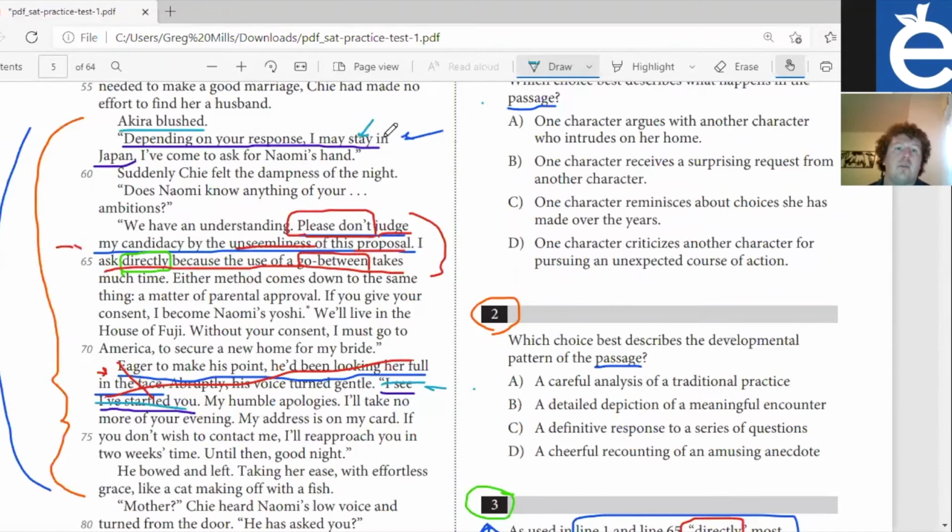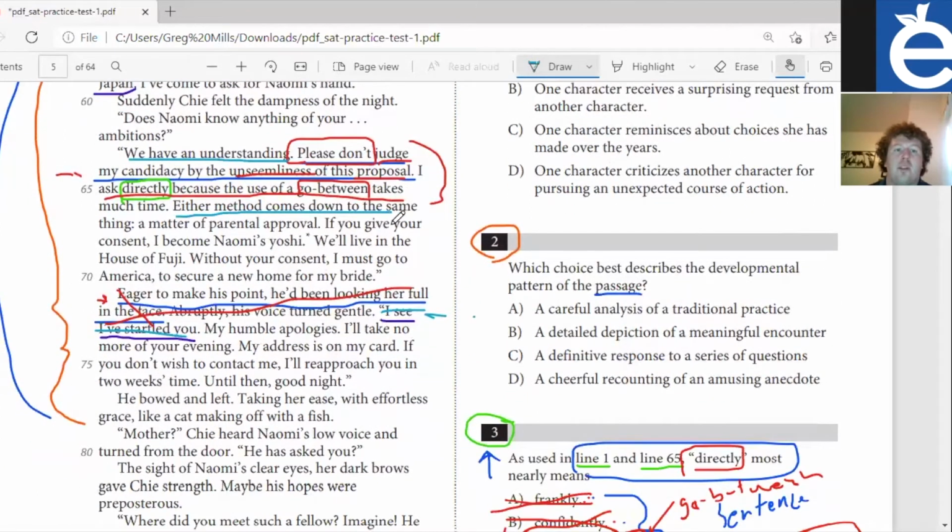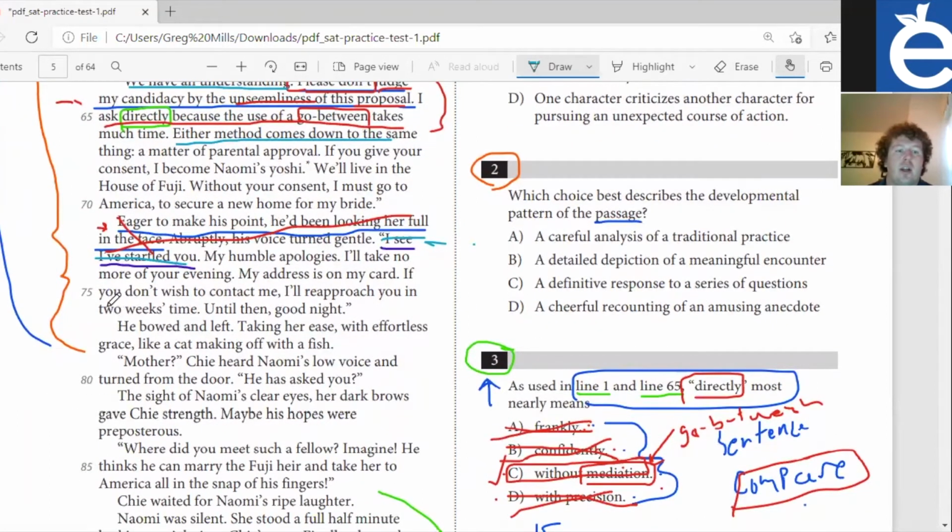Akira blushed. "Depending on your response, I may stay in Japan. I've come to ask for Naomi's hand." Suddenly, Chi felt the dampness of the night. "We have an understanding. Please don't judge my candidacy by the unseemliness of this proposal. I asked directly because the use of a go-between takes much time. Either method comes down to the same thing, a matter of parental approval. If you give your consent, I become Naomi's Yoshi." And then we've got their discussion, and then we have this: he bowed and left, taking his ease with effortless grace like a cat making off with a fish.